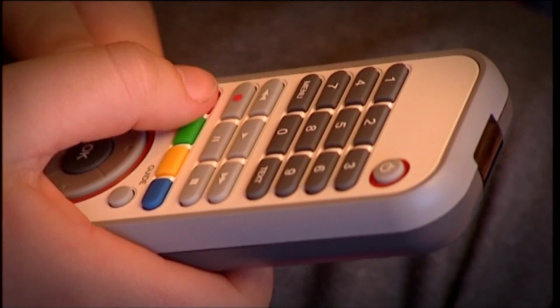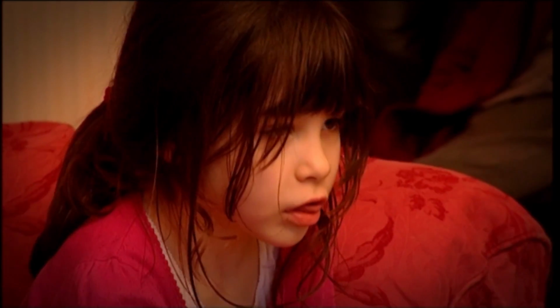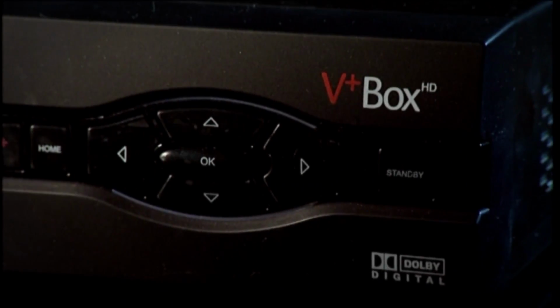First up, the Humax. How do we record it? OK, that wasn't easy at all. Its remote can be tricky to get the hang of, but it's easier once you're used to it. Yes! Right, onto the V Plus box.